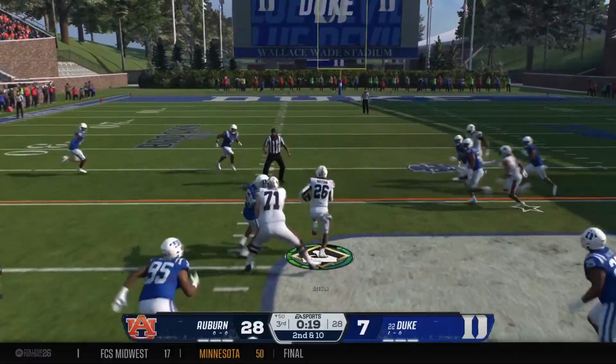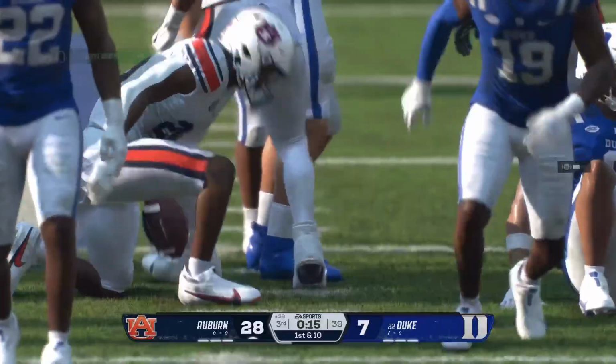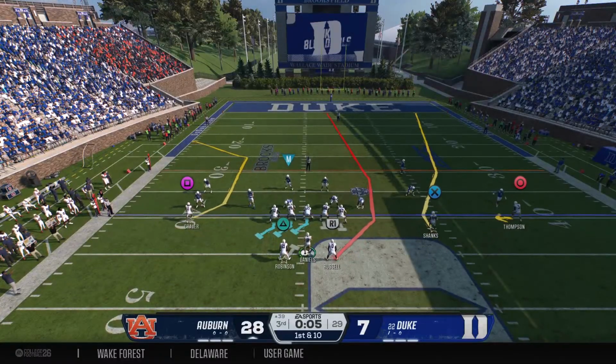Out of the gun, the running back has it. Nice move there. Brought down at the 39 after a pickup of 10. It'll be a first down. The Tigers come to the line with a fresh set of downs.